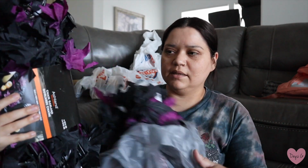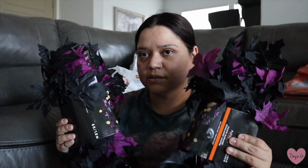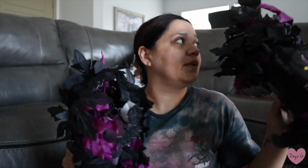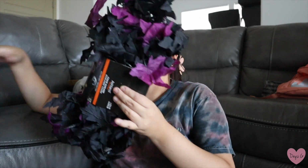So I got these. These are garland, me parece. Garland, and it has little bats. Isn't it so cute? I love the colors. It's so Halloween, so us. Estos estaban en especial a $7.99 o $8 cada uno. We're gonna put it on top of the TV, maybe in the kitchen, on top of the cabinets. We'll find a place, babe. Don't worry. Okay, that's two.